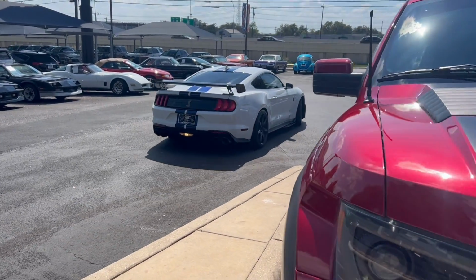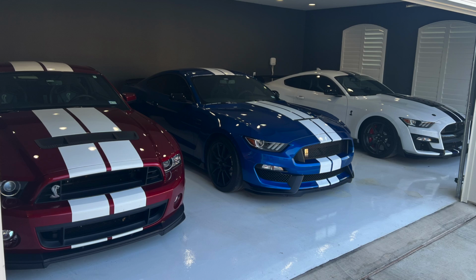So this one is Oxford White with the Kona Blue painted stripes, with Track Pack, Tech Pack, all that stuff. On its own, it looks really good, but when I bring it home, it'll be in good company with a blue GT350 and a red GT500 from 2014, we'll get the red, white, and blue thing going on, so I think it's pretty cool.